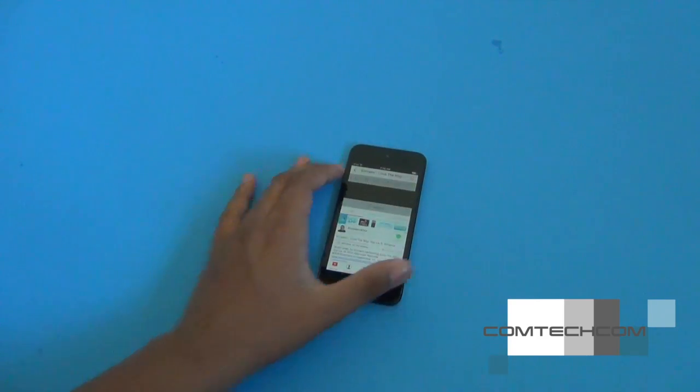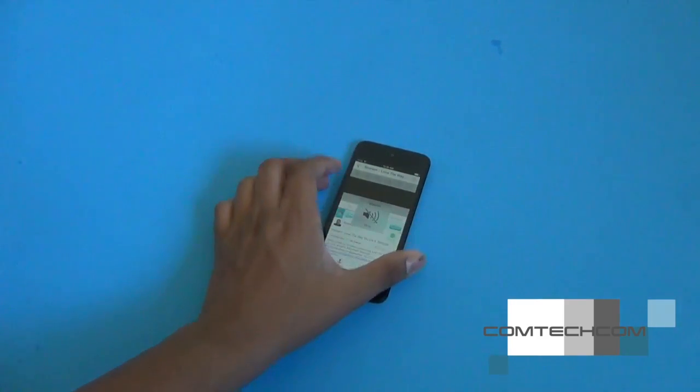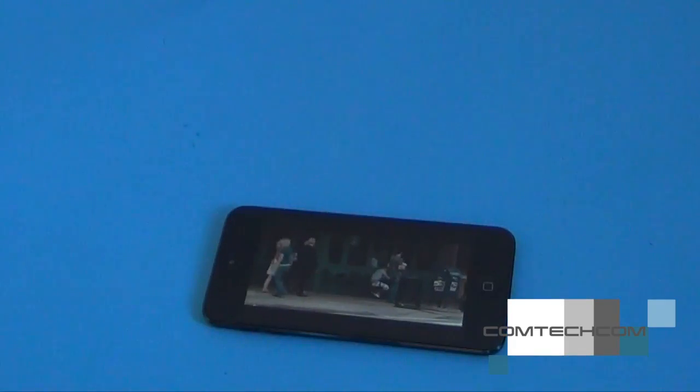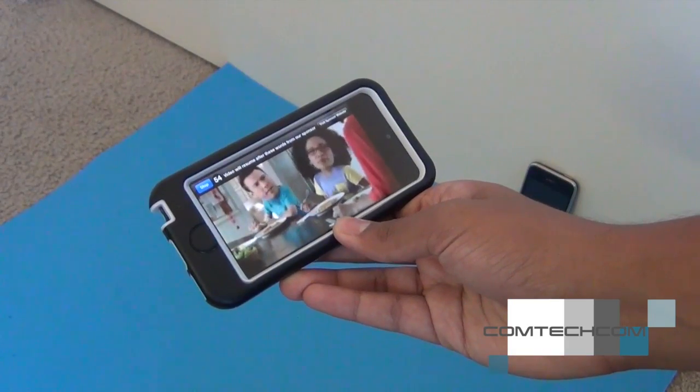The display features a multitouch IPS panel running at a resolution of 1136 by 640, measuring 326 ppi. It's great for watching movies. Apps like Netflix, ABC, and CBS look great on this device.